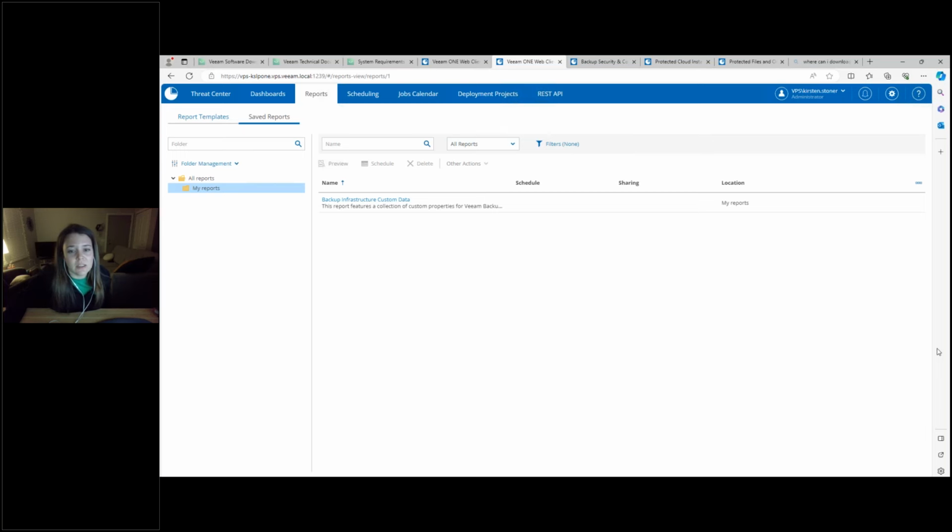How does the licensing work? We need to monitor both on-prem and cloud resources. If you're using Veeam Universal Licensing, it should be the same. You should be able to monitor those instances as well if you're utilizing that Veeam Data Platform Advanced option.